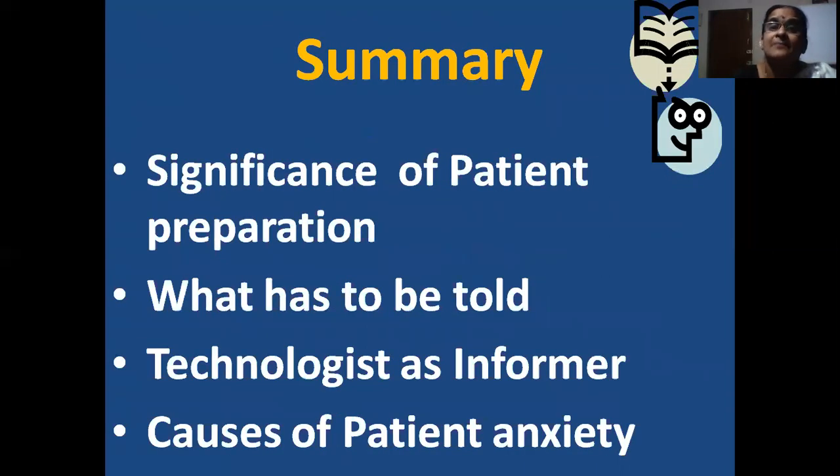So now let us summarize the points that we have seen in this presentation: significance of patient preparation, what has to be told, the technologist as the informer, and the causes of patient anxiety.